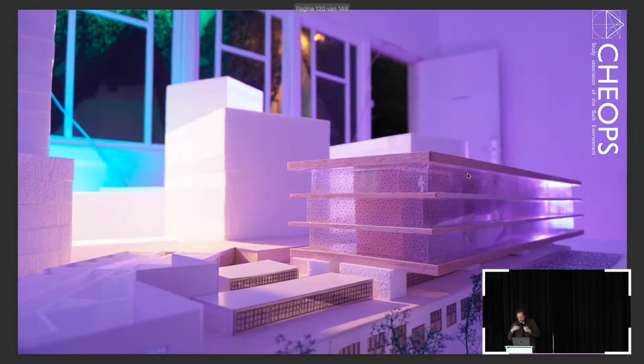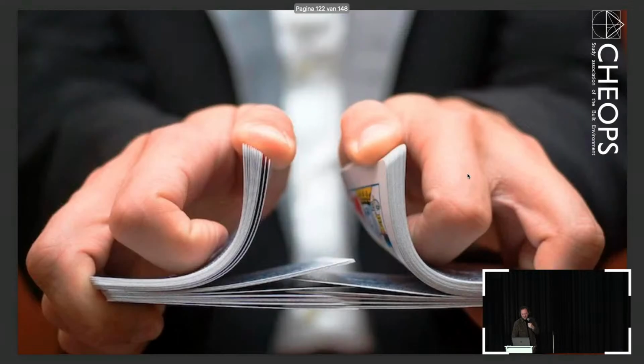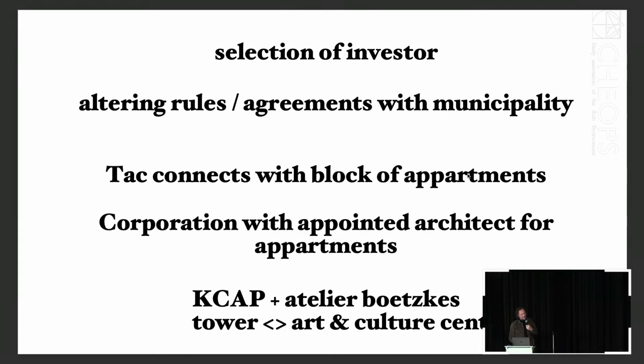So we said this is a simple model just to sell it to investors. So now the investors enter the game, the money, and say, yeah, whatever, building on top of the existing building. You know what it's going to cost? Never going to happen. So the deck is reshuffled now. So I think, okay. So there is this selection of investors. We are altering the rules, the agreements with the municipality.